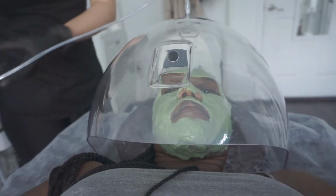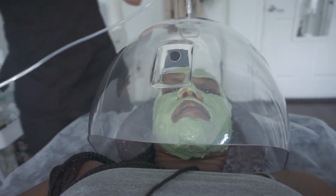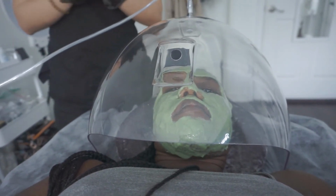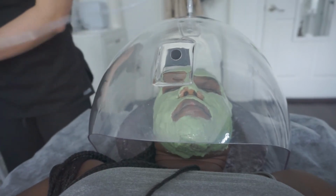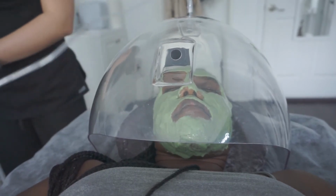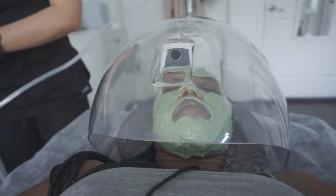So right now with the oxygen dome, what happens is it is putting pure ionized oxygen into your skin. Obviously you have the corrective mask on, but what happens is it's going to help that corrective mask to penetrate just a little bit more.